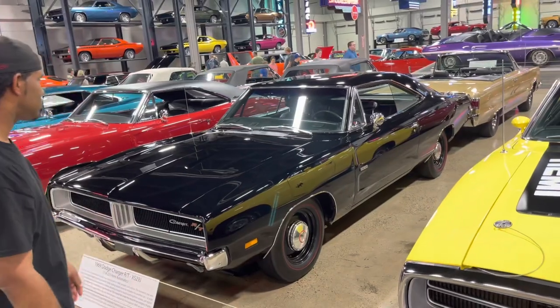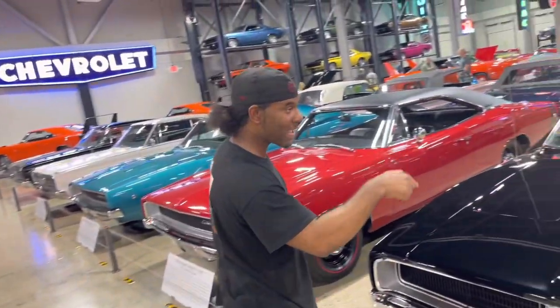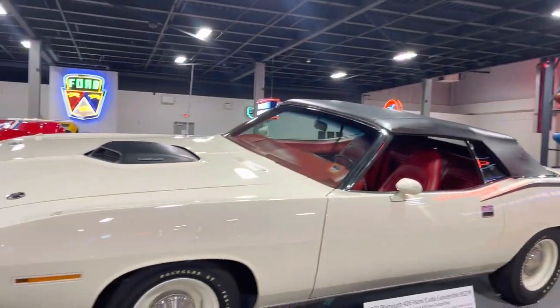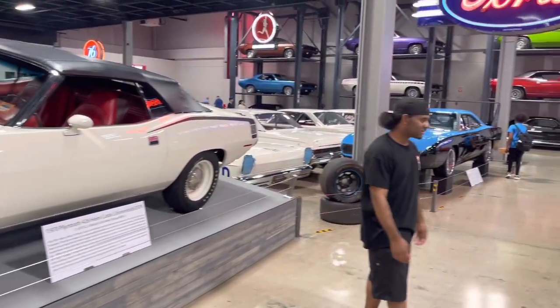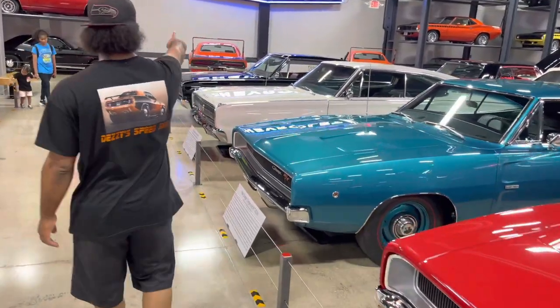Triple black. Evil. Sinister. A bad man ordered this car, dude. A bad man ordered this, I guarantee you. And then, of course, you got the shadow of the other Hemi CUDA, you know. Got the Bacon wheels. Just crazy, man. I mean, another Hemi Charger. 68. I guarantee you those are the Hemi CUDA.